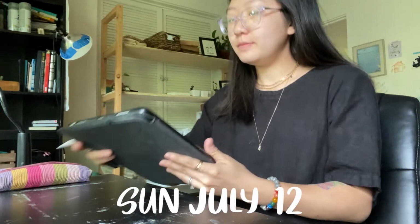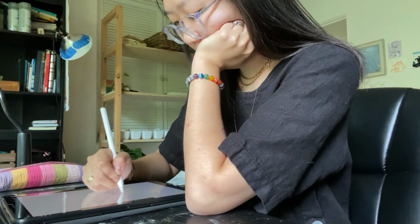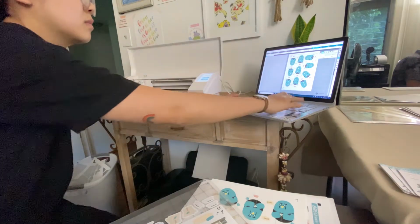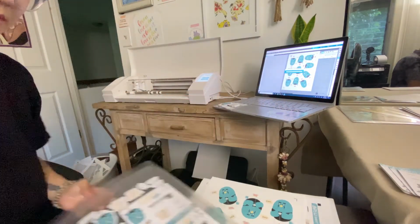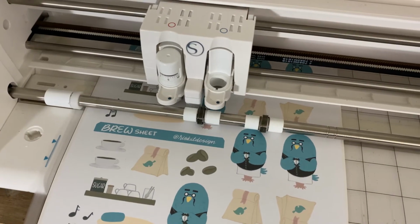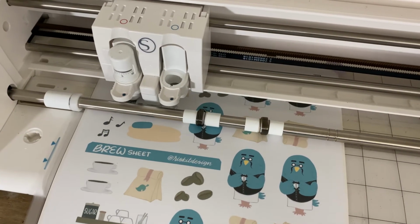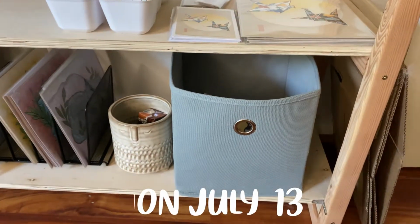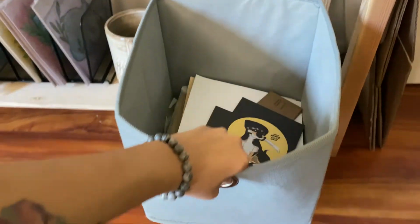This will always happen. Of course, it's like 5 days until the sale and I decide I want to make something new. So I'm designing a new sticker sheet right here and I'm making it after work, preparing it for the flash sale. But that is the fun of these things, is that if I have a creative burst of energy, I will go ahead and do it and add it, because the more products there are, the more fun these sales are.